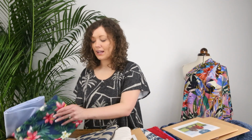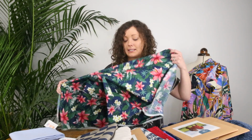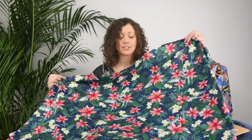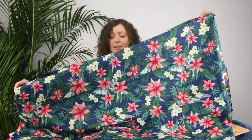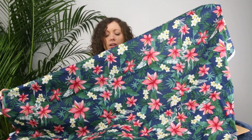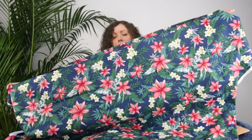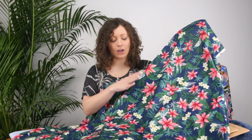So the pattern fabric I've chosen is one of our fantastic value 100% cotton poplins in this beautiful design. Isn't that just so pretty? It's on a deep blue, almost navy background, with that beautiful flower design. I think in the simpler view of that pattern, that will be absolutely gorgeous, and it would just let the fabric do the talking. And in a cotton, it's going to be lovely and breathable. It's going to hold the shape. It's going to stand away from your body a little, and I think that would be a really lovely option.